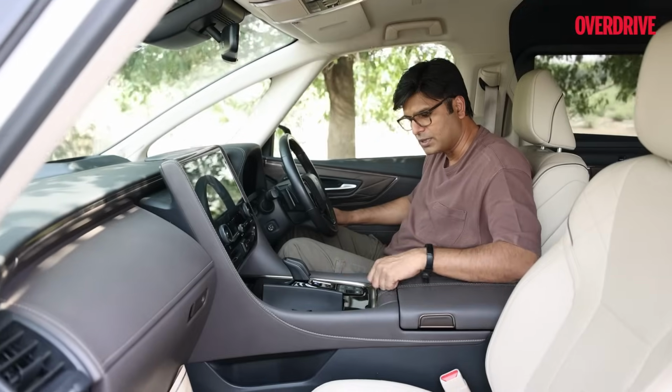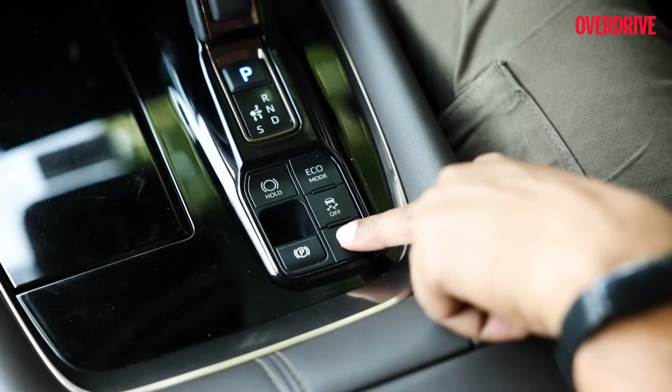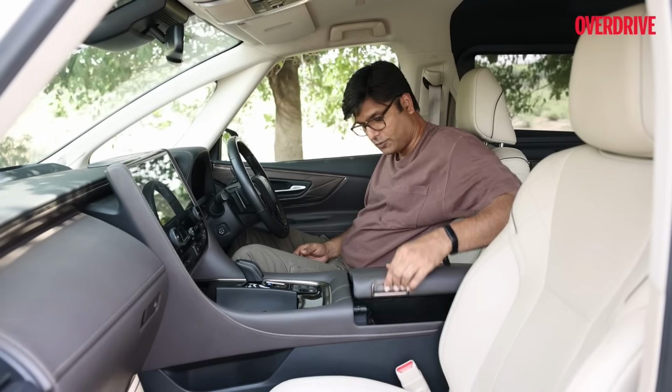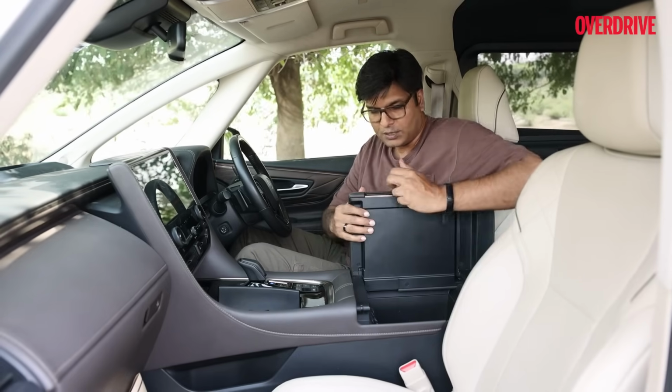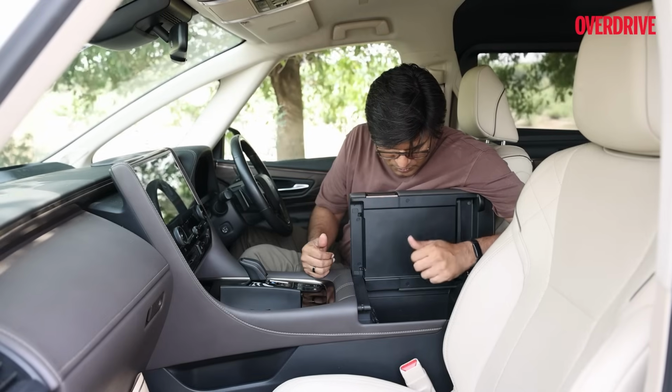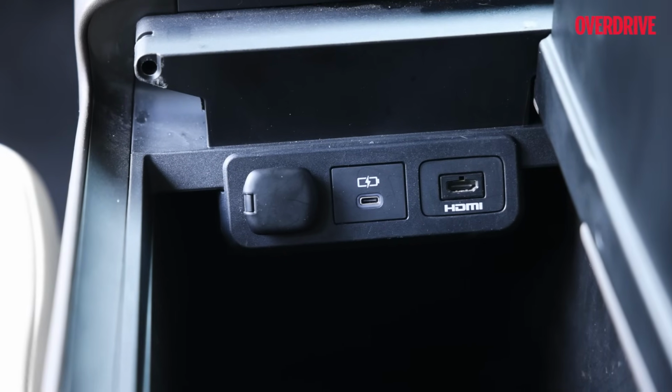Then you have some buttons which obviously has Eco mode and EV mode, as you know, this is the hybrid version. And then this armrest which can be opened from both sides. So this magic armrest also includes lots of space. Then you have a Type-C charging port, HDMI port and power point.